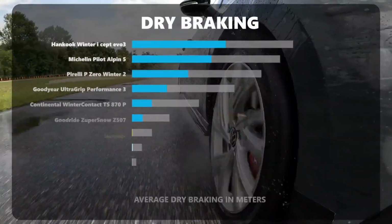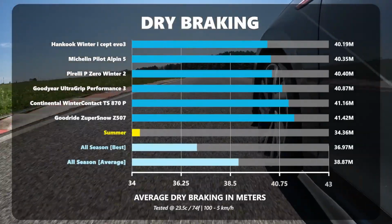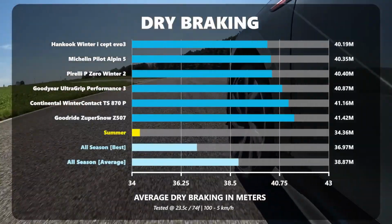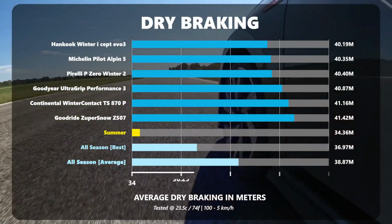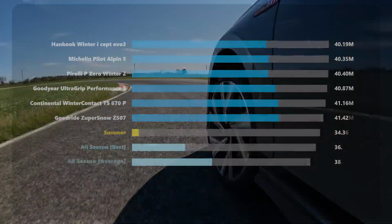The best winter tyre in dry braking was the Hankook, but they were all within 3% of each other, including the budget tyre this time. They did all struggle compared to the best of the all-season tyres. Will this continue in dry handling?